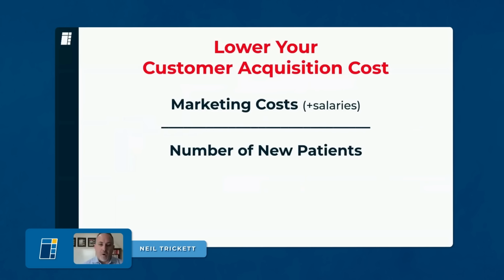What you've got to do is take all your marketing costs, advertising, things that you may print. Don't forget salaries that are included in this. For example, if you pay a tech part-time to do some of your marketing activities, well, part of that should go into this cost. If you have a marketing director in your clinic, that should definitely be in this cost too. So any kind of advertising costs, marketing costs, website costs, SEO costs, and then salaries for marketing people that's in there. And then just divide that by the number of new patients in that particular month. So marketing costs for the month divided by number of new patients.